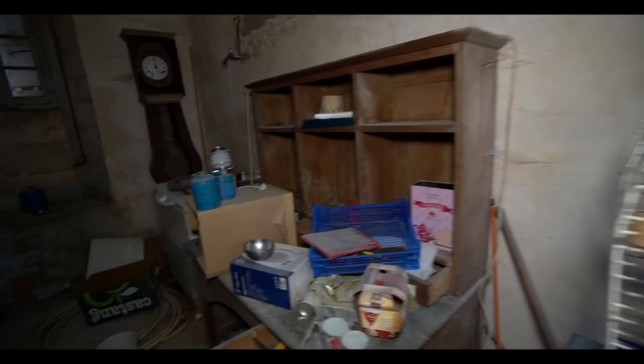Wow. Yeah, look at that. Lovely. The old sink. Seems like it got a farm vibe to it. It does. Look at this, the old door. Look at that, you can really tell how old this place is. These old stone rooms. I wish I never saw those spiders.